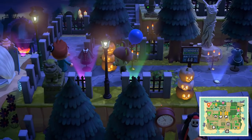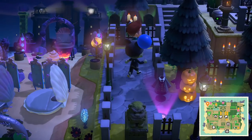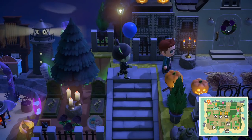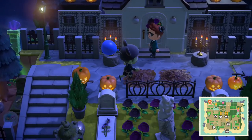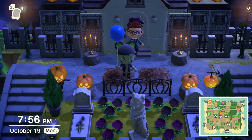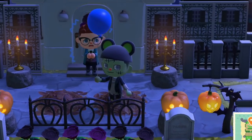We have to wait a little more. Another 60 minute wait. Wow, that was fast. I guess time flies when you're having fun, right? We're already at the front of the line. That's crazy. Okay, let's get a little view of this. What a spooky place. So spooky. Look at all those pumpkins.